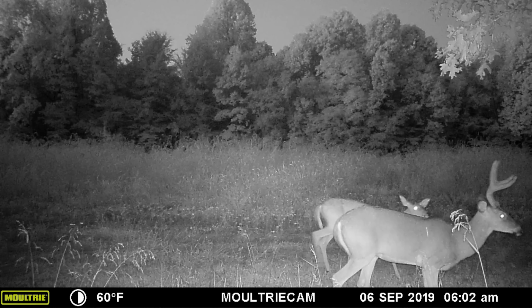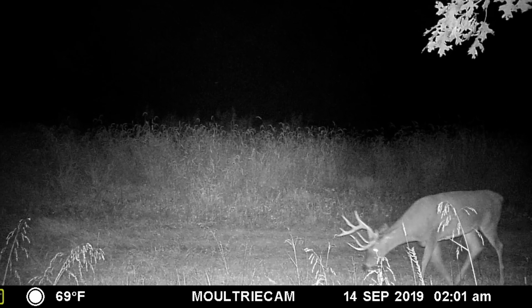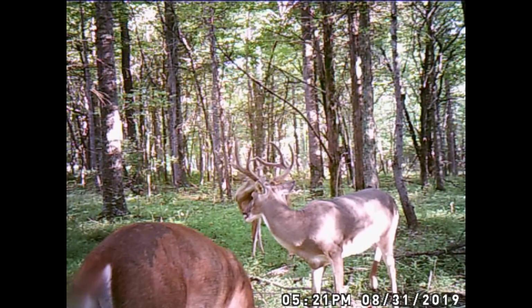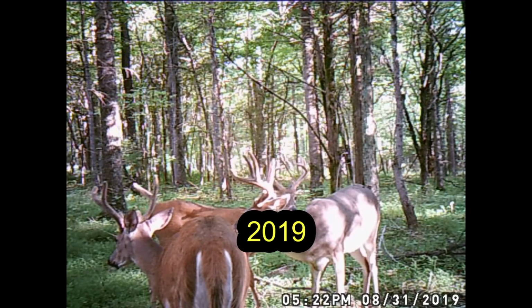As you're going to see, there's going to be two nice tall bucks. One of them is absolutely stunning. Loads and loads of deer in this area, so we picked a good area. So this turned out to be a really good mineral site here. So this is number one of what's going to be many.